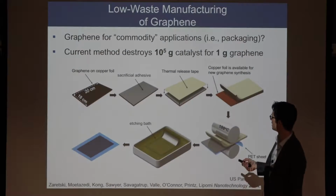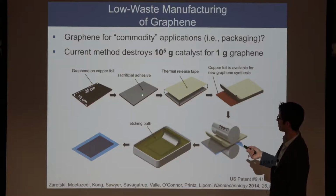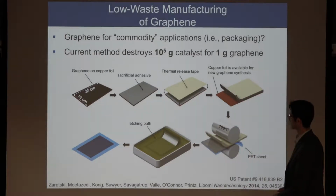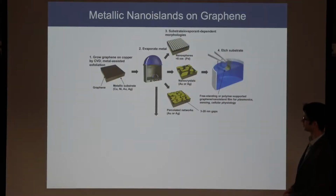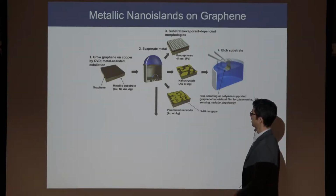But what we can do instead, and my student came up with this method a couple of years ago, is you take a sacrificial adhesive material and you evaporate it on the graphene film, then you can peel the graphene film off without etching the copper. So it saves all the copper. This technique, my student actually started a company based on this. It's now in Scripps Ranch. And what you can do then, once you have this graphene on any material you want, is evaporate thin films on it. Okay, so what's the point of doing this?